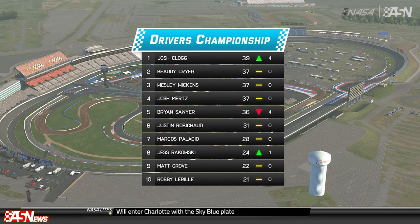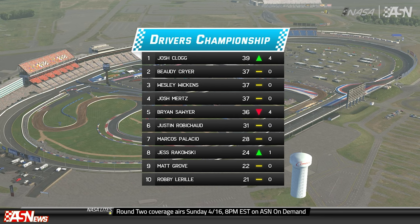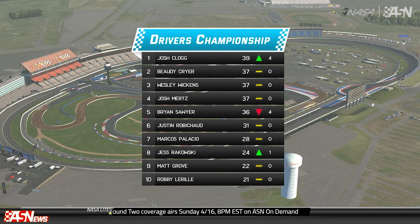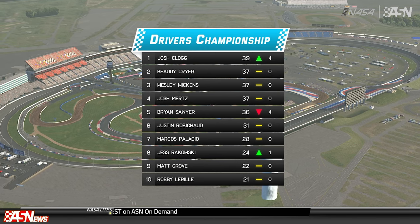And a reminder of the cars that did not make the feature this evening: Bryan Sawyer, points leader, no longer. Robbie Laurill, surprise as well. Eric Kaplinger, Matt Morris, Kevin Vimont, and Jake Robichaud.